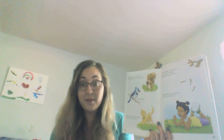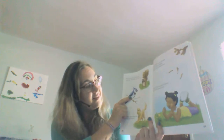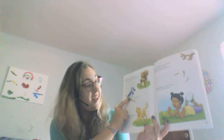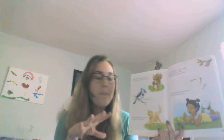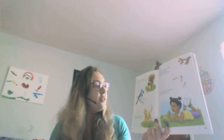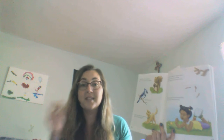Another way seeds sometimes spread. What is this right here? That is a pretty bluebird, huh? Birds, they'll take seeds up in their beaks and they'll drop them in somewhere else. So, squirrels can help and birds can help.